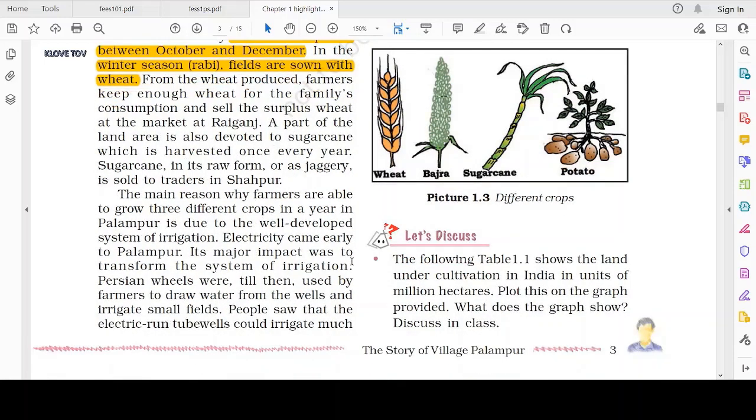The main reason why farmers are able to grow three different crops in a year in Palampur is a well developed system of irrigation. Electricity came early to Palampur. Its major impact was to transform the system of irrigation.